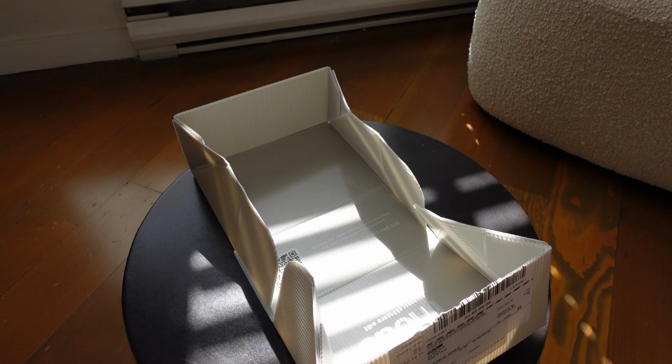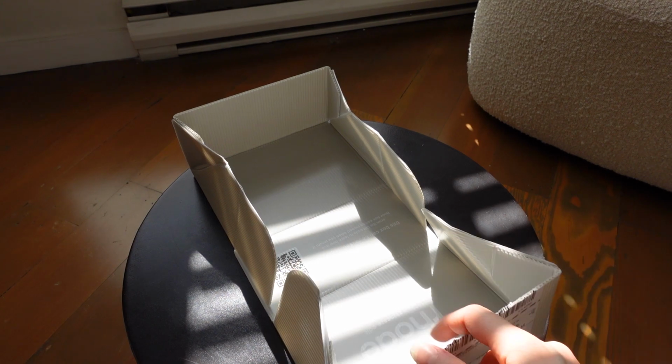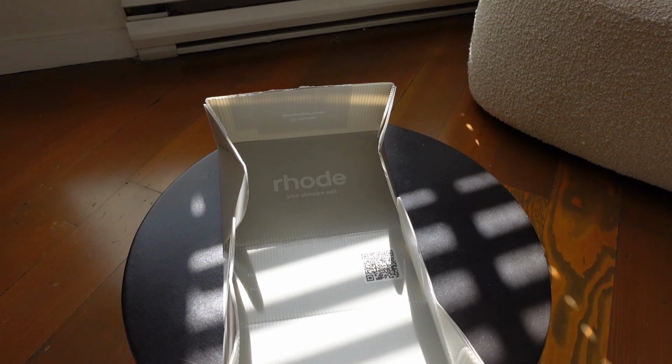Obviously, when you do a lot of online shopping, you get a lot of cardboard boxes, which have been useful for me because I'm moving, but it does accumulate super quickly. So I really like this idea a lot better. And yeah, I feel like more companies should do this for sure.